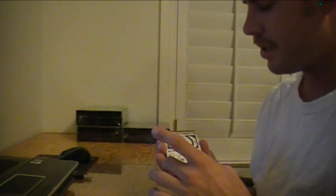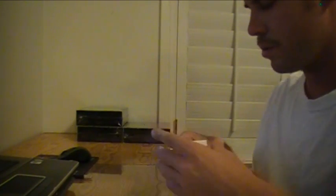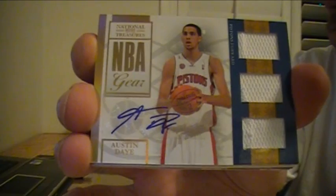What do we got? First hit. We got an autographed NBA gear of Austin Day. Triple jersey auto. Numbered to 30. 15 of 30 for the Pistons. Second hit.